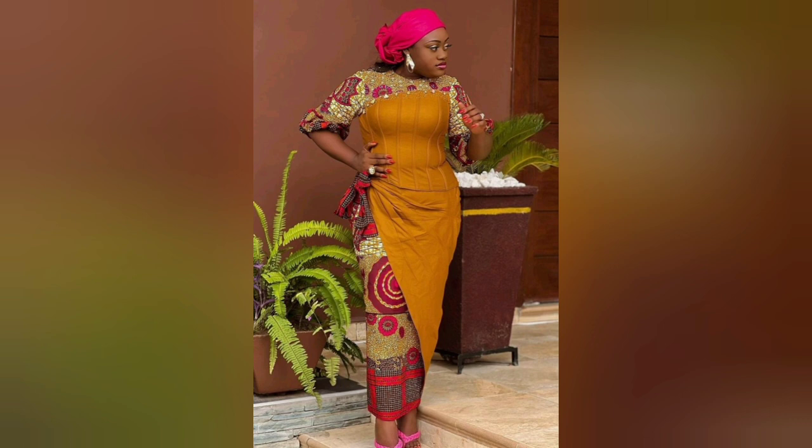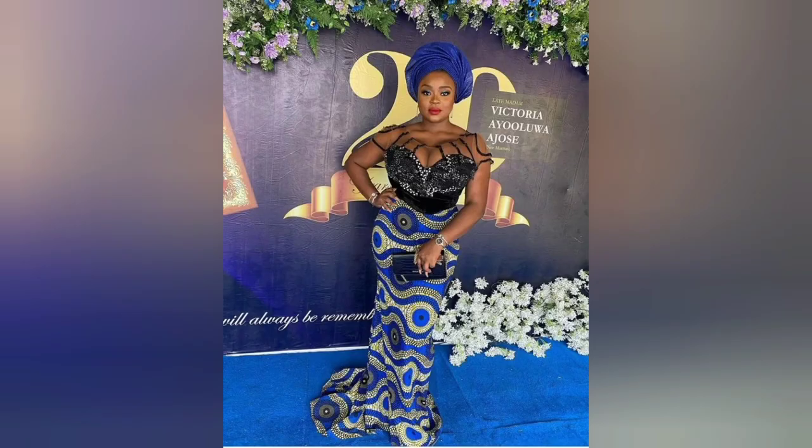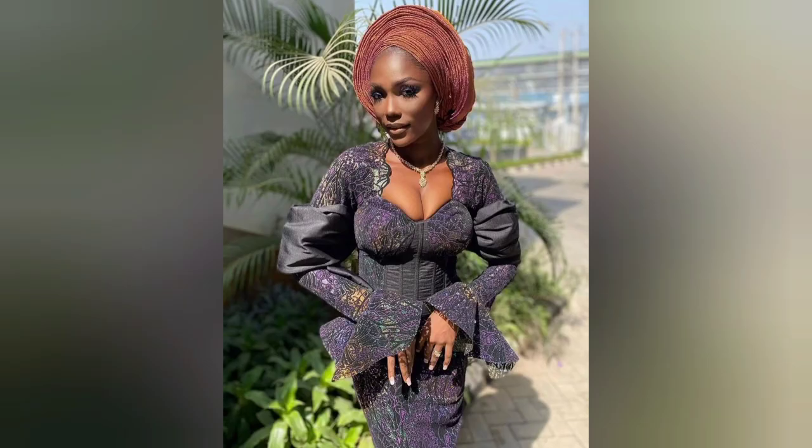But I love the gown. The gown is so beautiful. Even this particular one, look at the shoulder, the chest area. The Ankara print is very beautiful. The details of the design of the print is so unique.